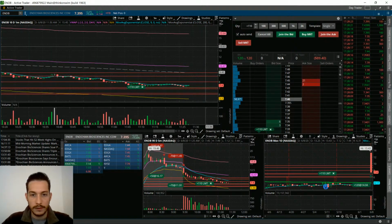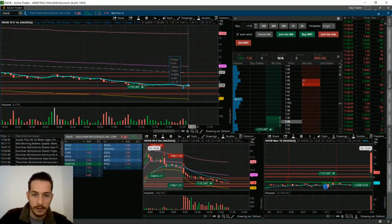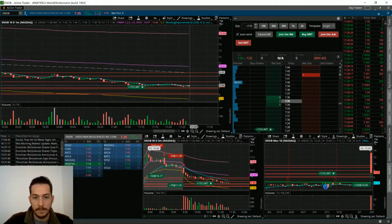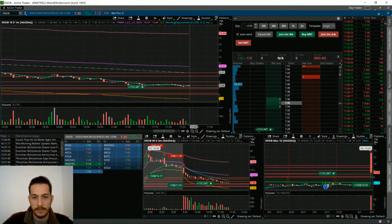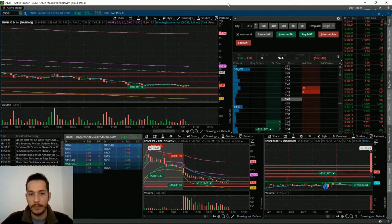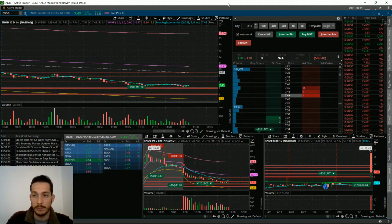But for now, it looks like we might even be breaking higher here. Big dip buyers came out on this one. So on a stock like this, I'm only going to be buying dips. I'm not going to be really buying the breakout pullbacks. So really around big support zones is what I'm looking for. Otherwise, I'm not going to be trading ENOB too aggressively, just the way it's been performing.